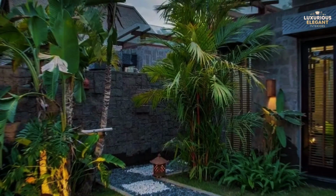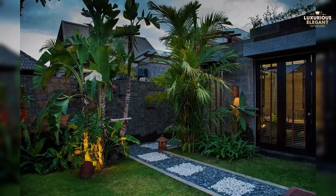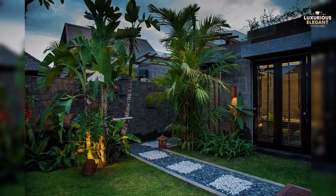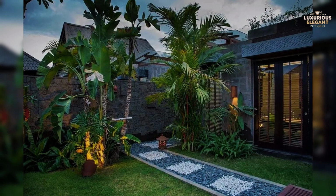Step 6. Create zones for every mood. Think of your garden like a room in your house. It should have different areas for different activities. Here's how I break mine down. The reading corner. A swing chair, a side table, and a potted jasmine nearby for that extra scent boost.